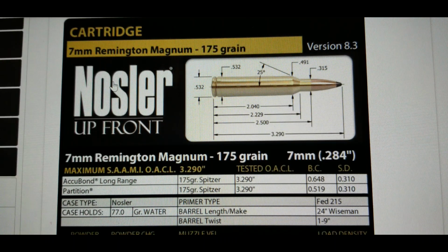So let's look at some of the specifics of this cartridge. So this brass is 2.5 inches long, which is just a tad bit longer than a 30-06, but it's really close. And it's quite a bit wider. So it's going to be a little bit quicker than a 30-06. Let's look at the bullets.